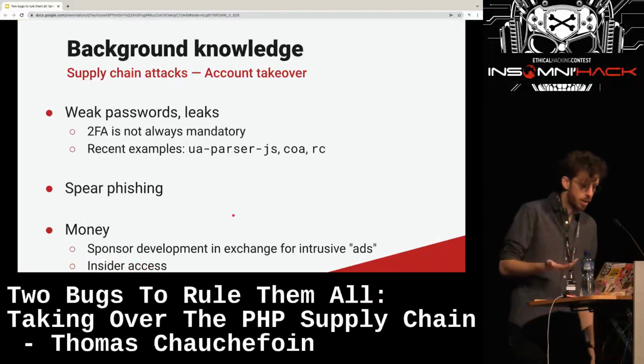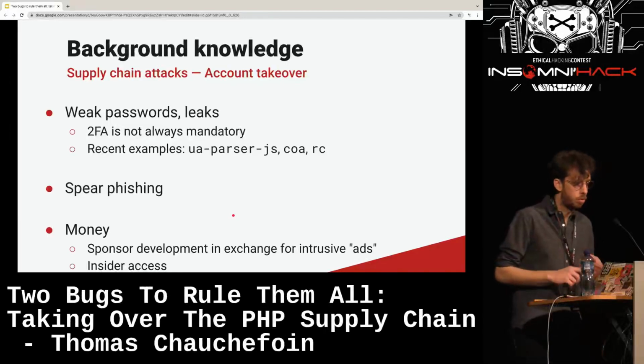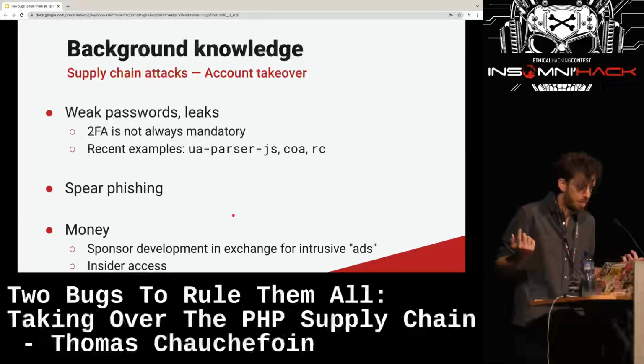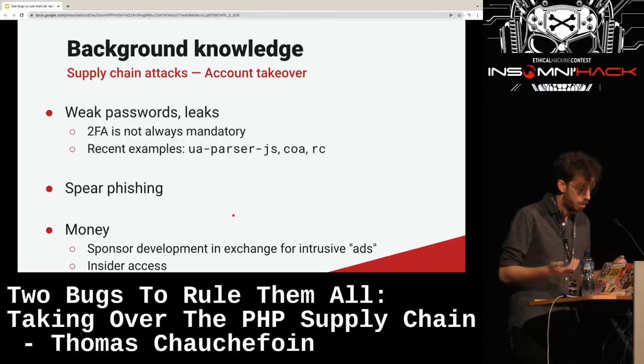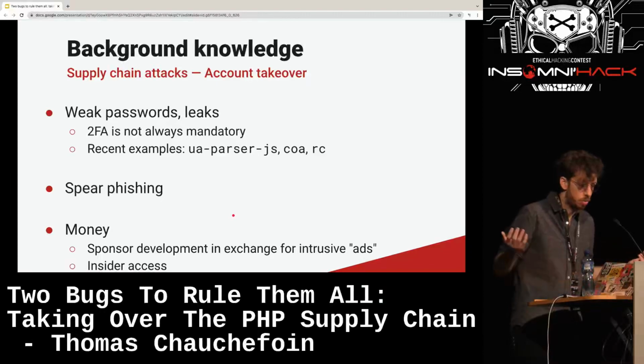And when it comes to account takeover, there is always the usual stuff like weak passwords. I don't know, if I use password as password in my NPM account, everybody can basically take it over. And 2FA is not always mandatory, even if it's not perfect, but it adds a little layer of security. And there were also some examples like news headlines for UA parser.js, which is some user agent parsing library that had also millions of downloads every week.